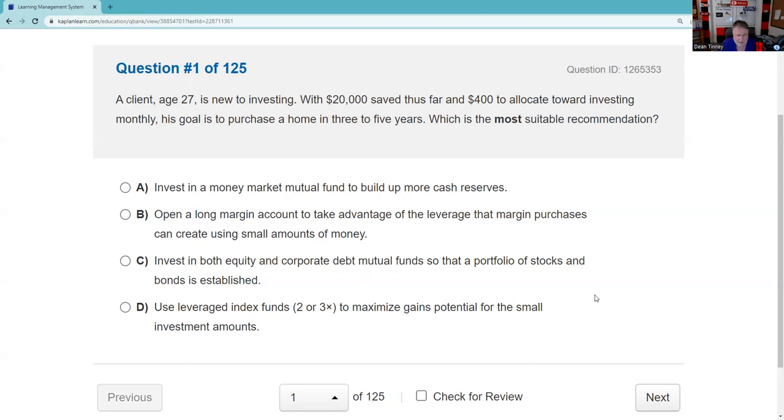All right, so let's get started. A client age 27 is new to investing. That's important. He has $20,000 saved thus far and wishes to allocate $400 towards investing monthly. I'd probably miss this because I'm going to already think it should be dollar cost averaging, but let's see. His goal is to purchase a new home in 3 to 5 years, so a short-term time horizon. Which of the following is the most suitable recommendation?